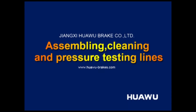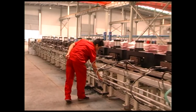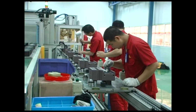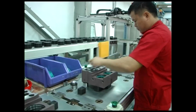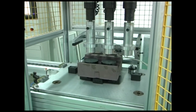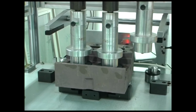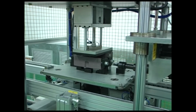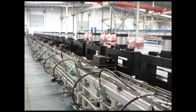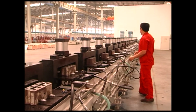Assembly, cleaning, and pressure testing lines. Huawu has established the special assembly and testing lines of wind turbine brake according to the technical requirements of wind power brakes. The assembly line can complete the assemblies of cylinder bodies, seating parts, pistons, and the tests of cylinder body air tightness, sliding resistance, and torque tightening. The oil flushing and test line flushes brake cylinders, completes the cleanness and pressure test. Ultimately, the cleanliness of the cylinder after oil flushing will reach class 15/13/10 of ISO 4406, equivalent to NAS6 class.